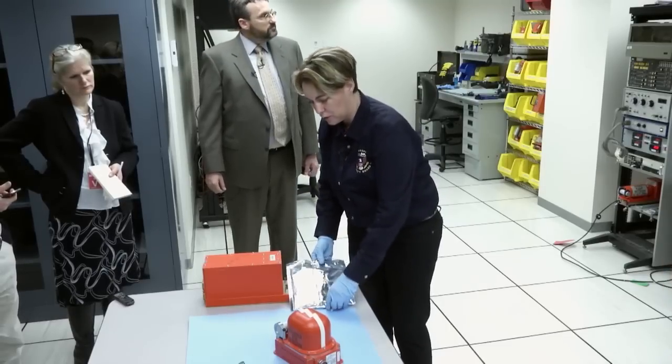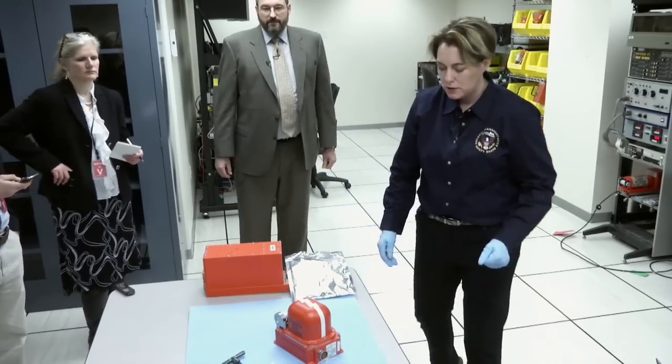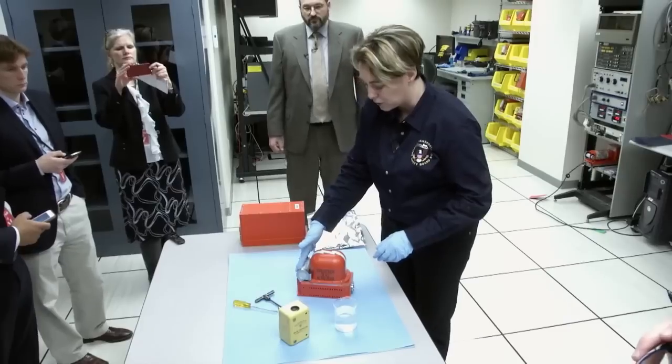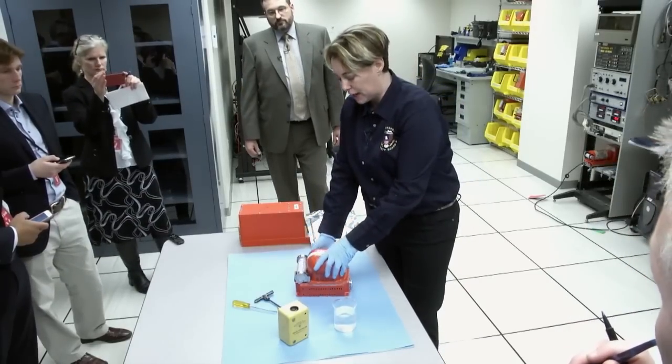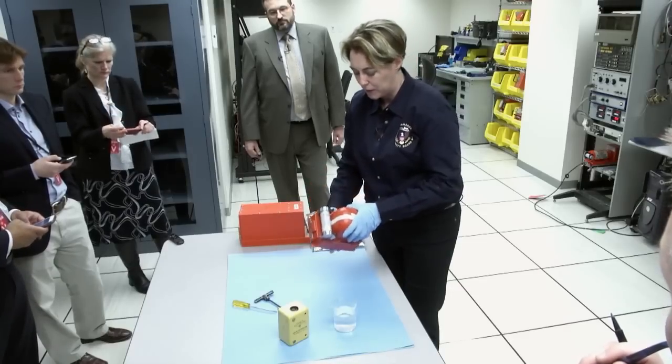I was going to show you how we test the beacons. You want to do that now? Go ahead. So this is another example of a recorder. All of the recorders are required to have a ULB, or an underwater locating beacon, attached. So the FDR and CVR have individual ULB beacons on them.